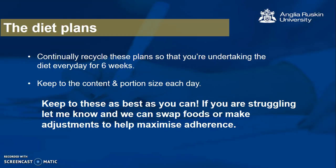Just to let you know as well, I have added some instructions to the diet plans. The ones you've received at the minute are very general. Once you've come in for testing for the first time, and you've sent your training, or more crucially your food diary, you will receive new diet plans. Content will be the same. The calorie intake will be slightly different, so it will be individualized, which hopefully will maximize your adherence to the diet. The calorie content of those meals and days will be personalized to you. So if you do want any food swapping on there at the minute, please do let me know and we can do that.